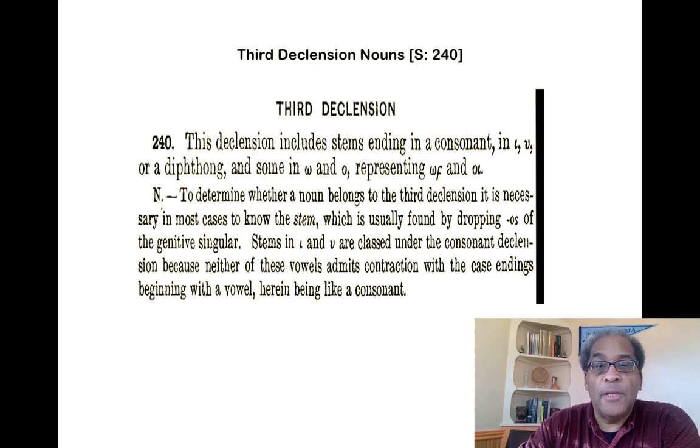Now, the third declension is exponentially more complex than the first and second declension even combined. Whereas there are just a couple of paradigms that you have to know to cover those, with the third declension, Smyth presents 13 different sets of nouns in order to cover this very complex declension. And you say, why is it so complex?